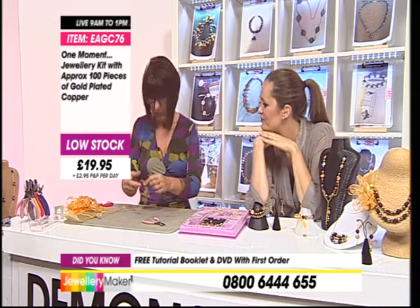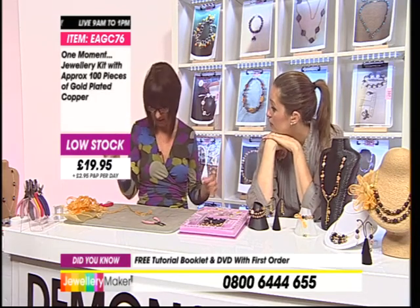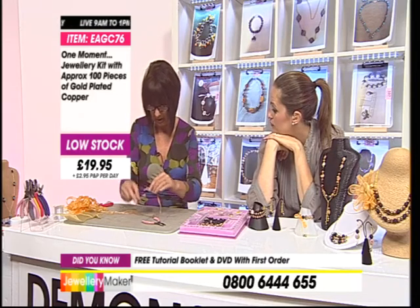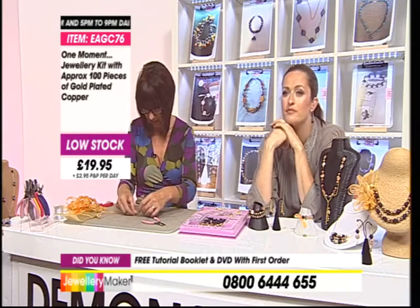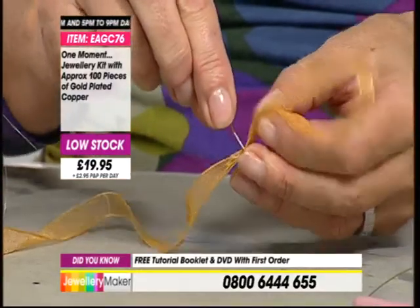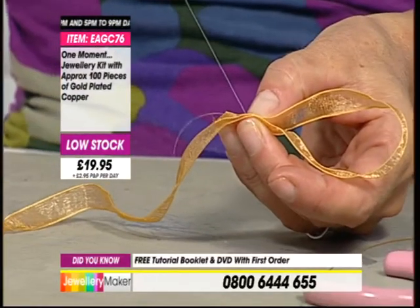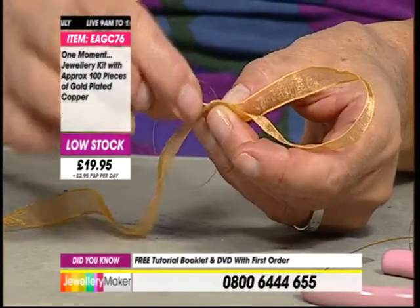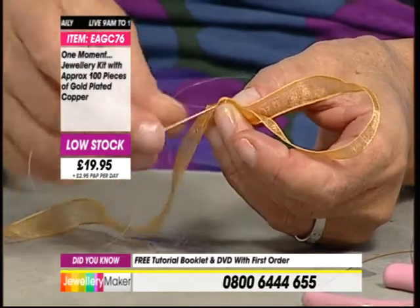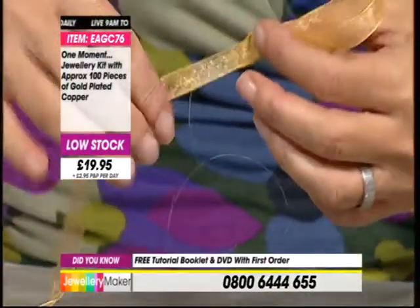Right. So, to make the bow, the only thing I've used extra is a needle and the monofilament out of the kit. So all I did was take the beautiful organza ribbon, and what you do is fold it back on itself, like so, and then put a little stitch in here. It's great because this monofilament is really strong, and you can't see it at all. I'm not a great sewer, I'm really not, so it was very simple. And then keep doing that basically.